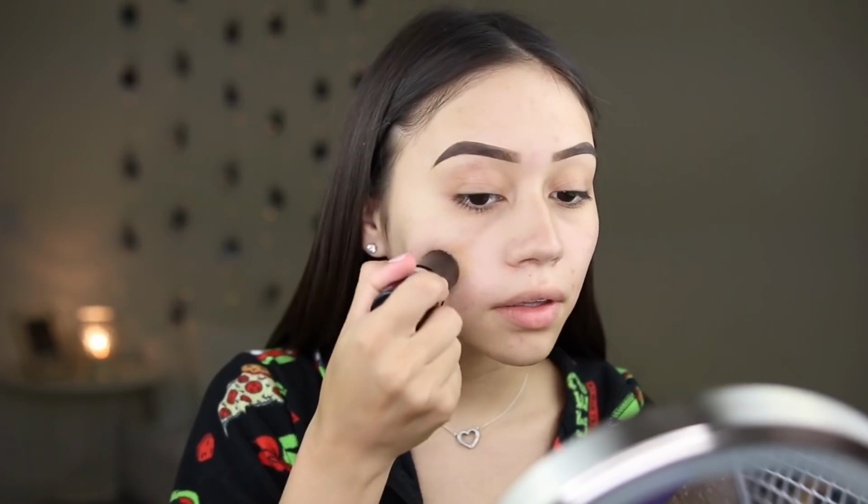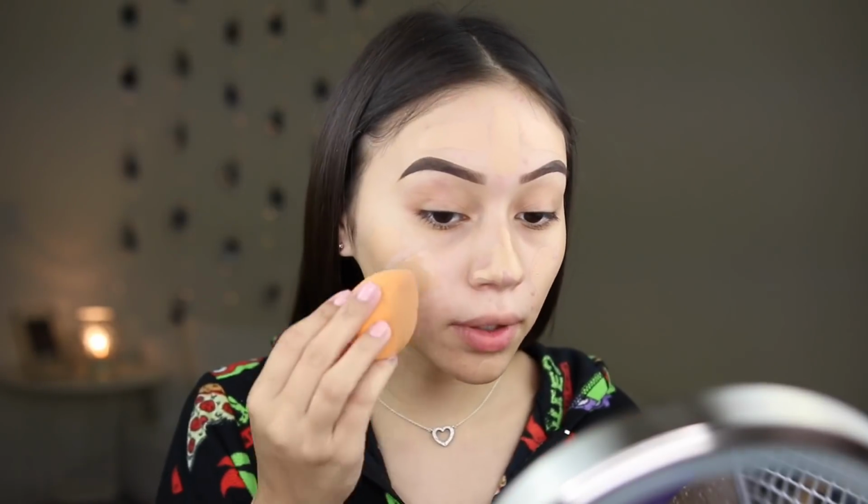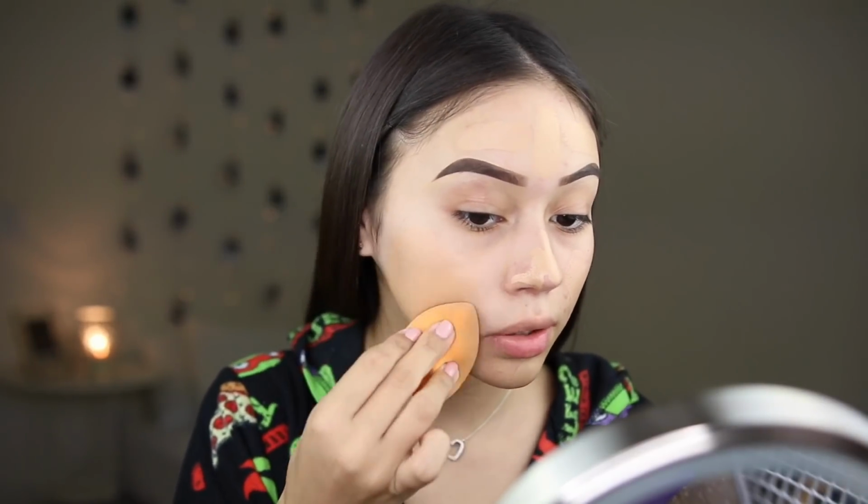So moving on to foundation, I like to use the Makeup Forever HD foundation stick in the shade Y365. I do have oily skin, and this foundation is a dewy foundation, but I use it anyways because I feel like it gives me a nicer finish than a matte one would. I'm gonna go ahead and blend that in with my beauty sponge.